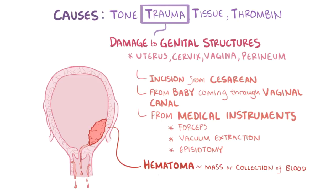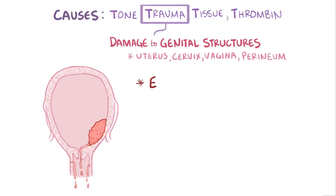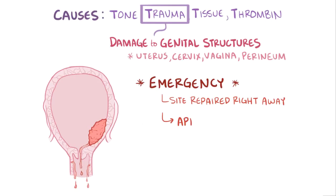A key to recognizing hematoma is severe pain and persistent bright red vaginal bleeding, in spite of a firmly contracted uterus. In general, any trauma-related bleeding is an emergency, and the site of bleeding has to be repaired right away, generally by applying pressure and stitching lacerations.